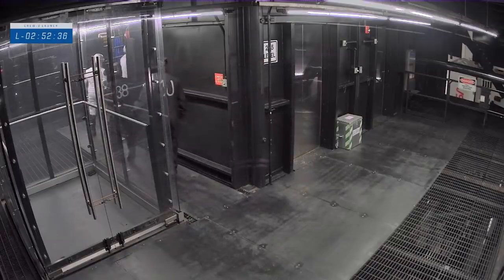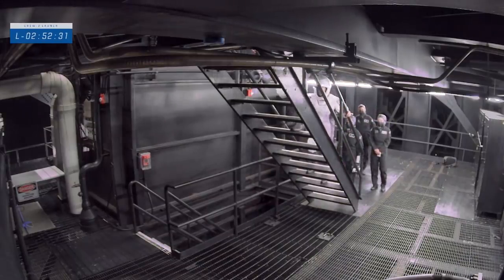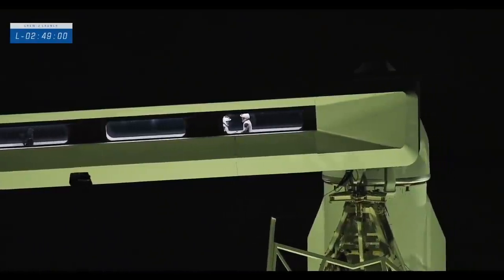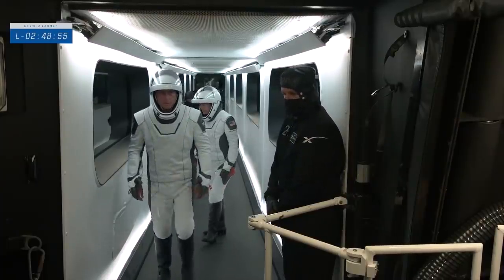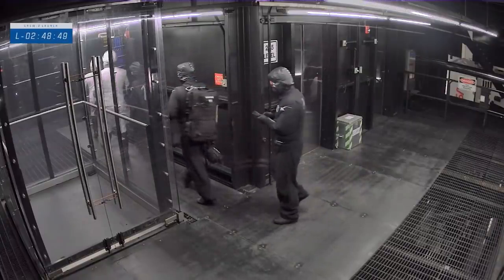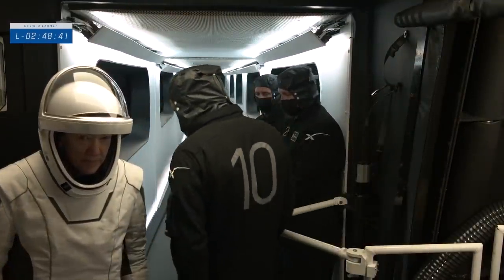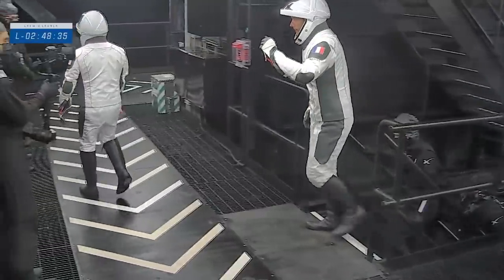So there we can see Shane and Megan have made their way up the tower. They're now climbing the stairs to the level where the crew arm is located. And we can see the astronauts inside the crew access arm. That walkway here are Commander Shane Kimbrough and pilot Megan McArthur. Making their way up behind them are ESA astronaut Thomas Pesquet and JAXA astronaut Akihiko Hoshide. And we'll be seeing them make their way up. There they are coming up the steps.